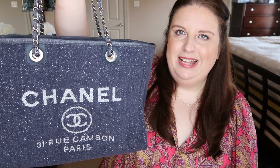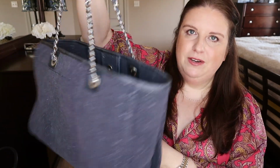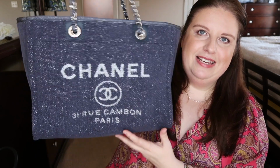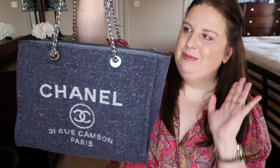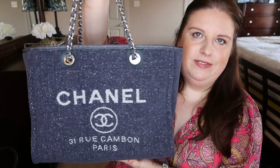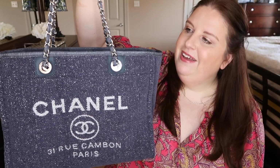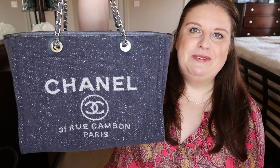My newest Chanel handbag is my Deauville Tote. I recently did a first impression, a little review of this handbag, so I'm not going to talk a lot, but it's a beauty. I am absolutely in love with this handbag. I wish I could leave the house so I could carry it more, because I started to carry it for a couple of weeks, and then we went on lockdown. So that's my newest handbag, and I love it.